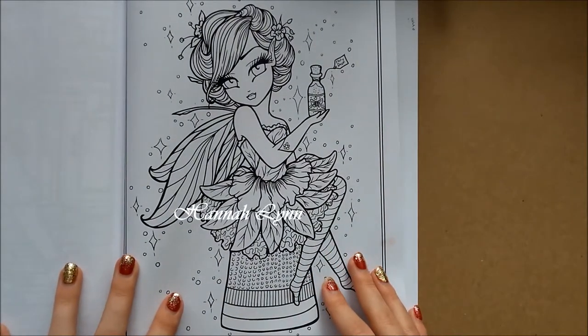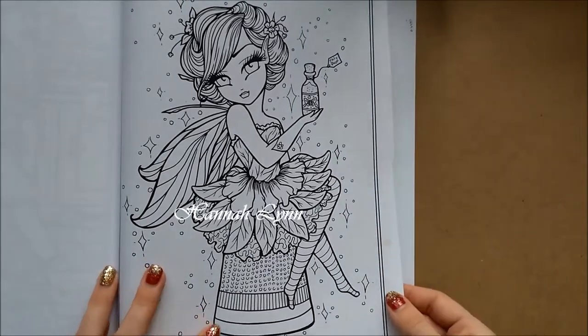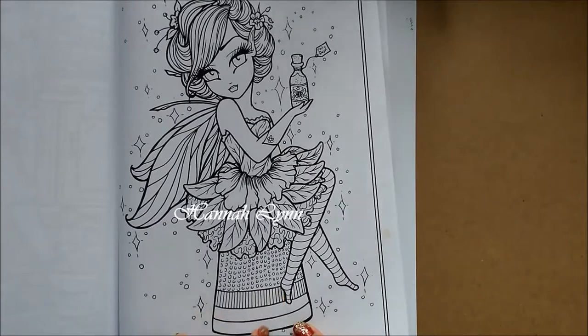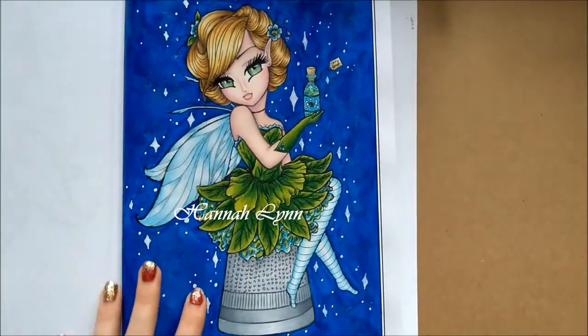So next is Tinkerbell, and I actually ended up staining my book a little bit. I'm not sure how, but thankfully I only got it there and just a little bit on the thimble, so not a huge deal. So I actually just finished coloring this one.